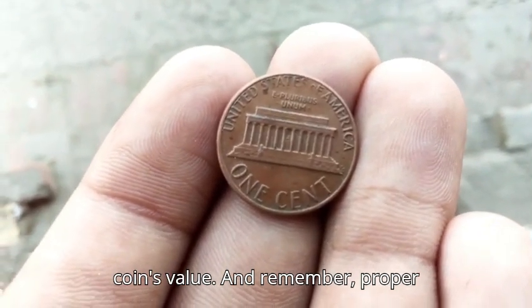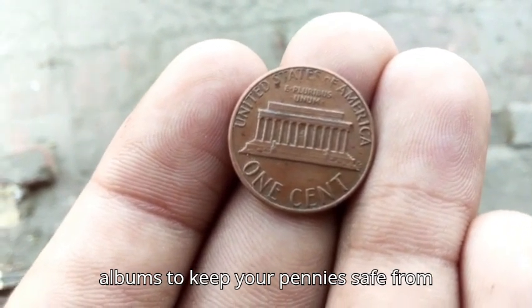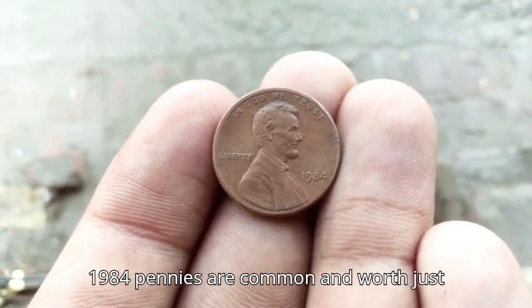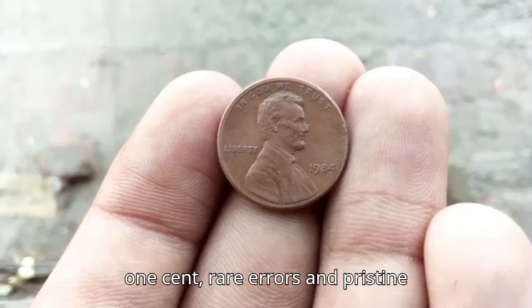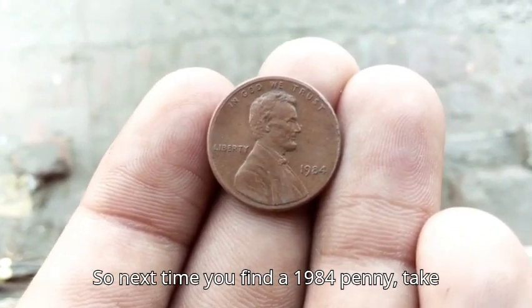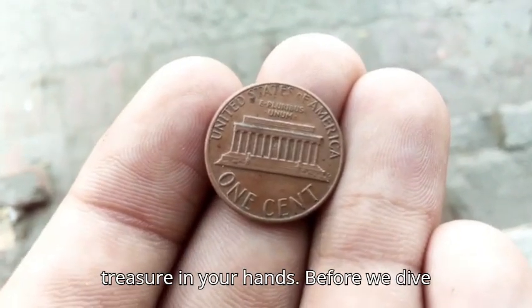And remember, proper storage is key. Use coin holders or albums to keep your pennies safe from damage. In summary, while most 1984 pennies are common and worth just 1 cent, rare errors and pristine examples can be worth significantly more. So next time you find a 1984 penny, take a closer look. You might have a hidden treasure in your hands.